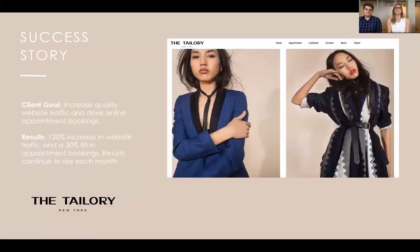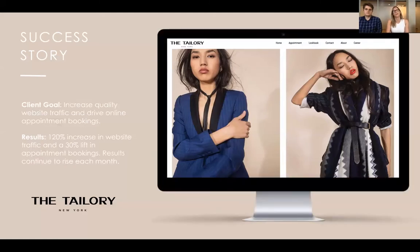All right, so before we get into it, I just want to touch on a quick success story. The Tailory, they are a custom clothing company in New York, and they are super hot, super cool, and they came to us because they were looking to increase the quality of their website traffic and bookings through their website. They have an online booking function and really want to streamline their business operations by spending less time on the phone booking appointments and more time delivering appointments because their client base felt empowered to book online. And through just organic tactics, we were able to really successfully help them increase their website traffic by 120% and increase their online bookings by 30%.